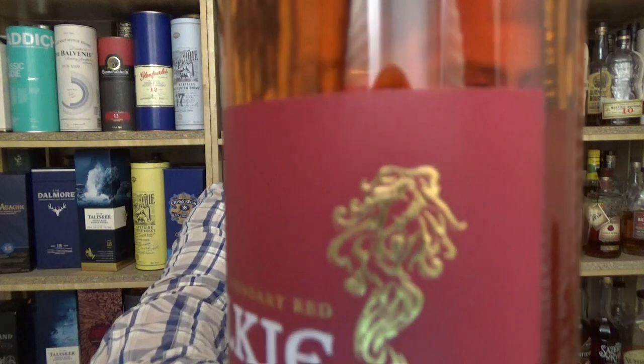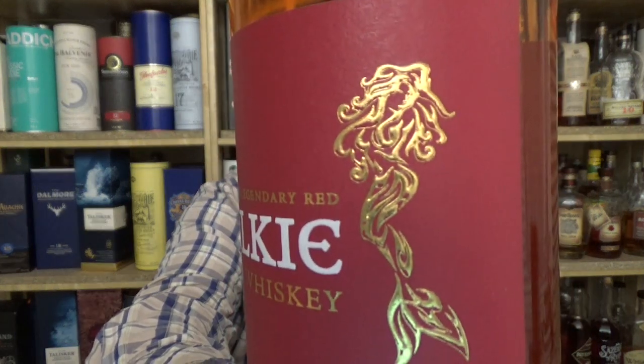Today I have the Silkie Red Irish Whiskey, the legendary blended Irish whiskey. Yay! 46%, whiskey base number 172220. And this is 33 euros 90 over here in Germany. So 1,100 bottles worldwide. If you want to know what a Silkie is, it's basically an Irish mermaid. Legendary, and so on and so on.